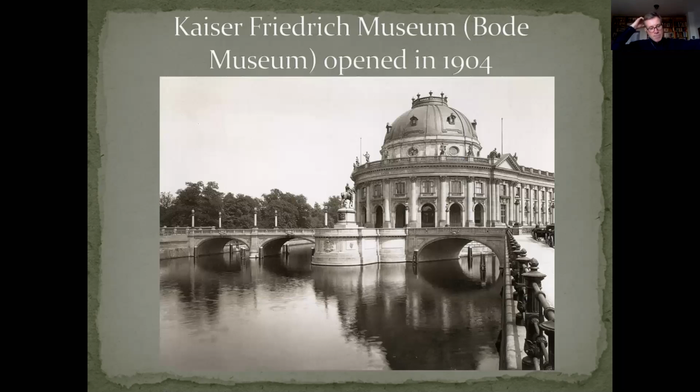At the tip of the island is the Bode Museum, completed in 1904, commissioned by Kaiser Wilhelm II and built by Ernst von Ihne between 1898 and 1904, in the architectural style of Baroque revival. And the popularity of Baroque revival is a theme intertwined with the story of Museum Island. In 1956, the museum was renamed after its first director, Wilhelm von Bode, and today houses a collection of sculpture from late antiquity to the 18th century, together with the Byzantine art collection and the numismatic collection.